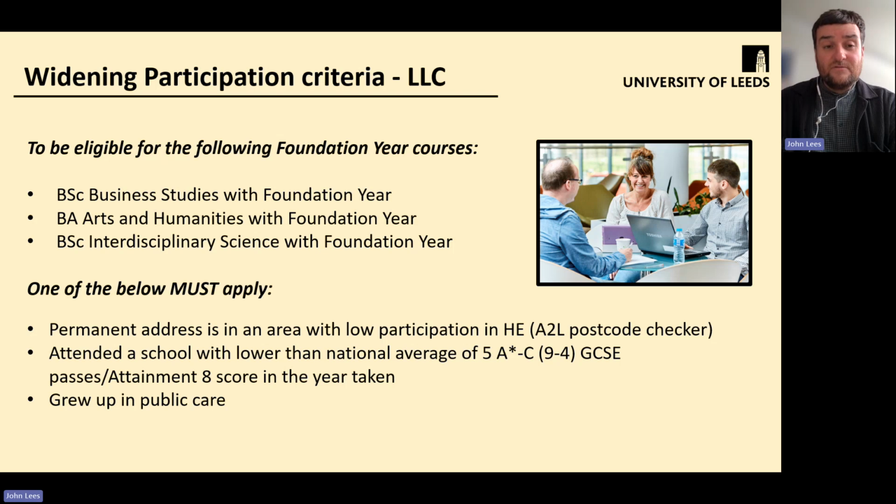As a result, if you want to study any of these three courses, you also need to meet one of the following three criteria. So you don't need to meet them all, it's just one of the three. You either live in an area with low participation in higher education. Now, what we mean by that is essentially not many people go to university in the locality you live in or the postcode you live in.